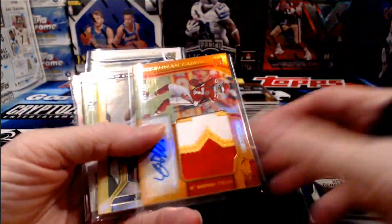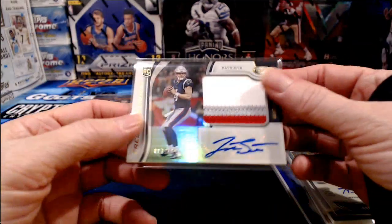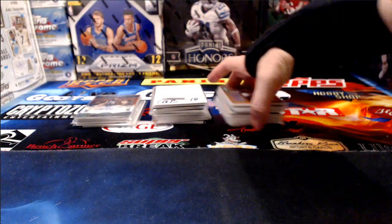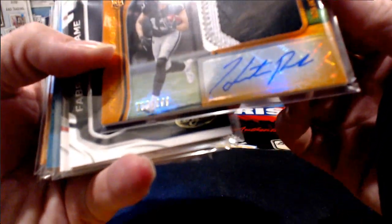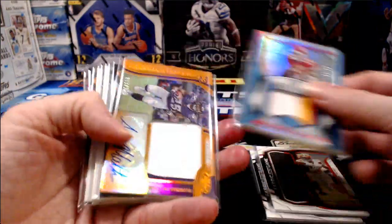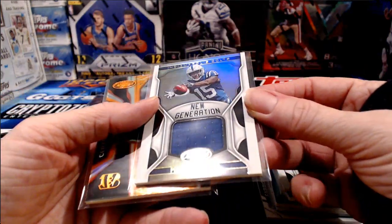Out of this group, the 49ers, the Kansas City Chiefs, the Patriots, the Vikings, the Packers, and the Patriots. Here we have a little love for the Raiders with Hunter Renfrow. The Texans, the Browns, Chiefs, Vikings, Jags, Redskins. Who is that? Oh, Paris Campbell, Colts, Bengals.